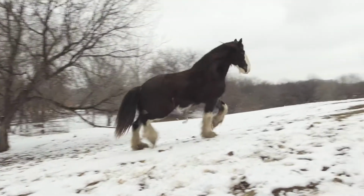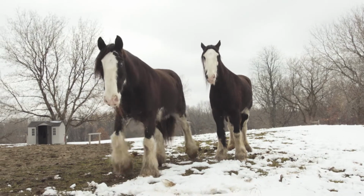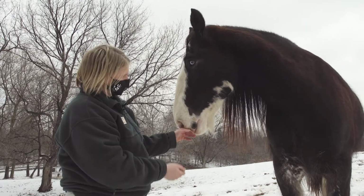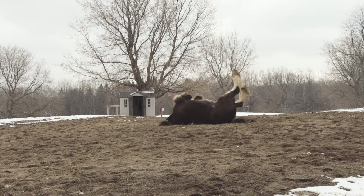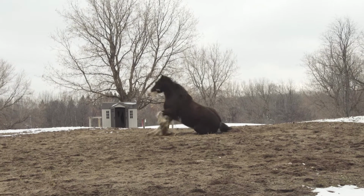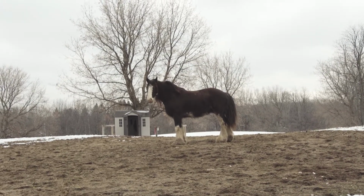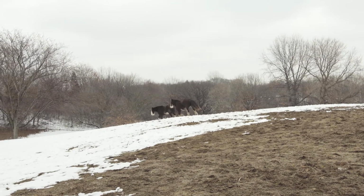And these guys each weigh just under 2,000 pounds, almost 18 hands high. The Clydesdales, they have such a good demeanor and they're such gentle giants. They're itchy, they roll, it's called rolling, and they roll in the sand up here, and they're starting to shed out because it's springtime, so they're starting to lose all that winter hair. They're such sweet boys.